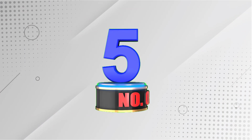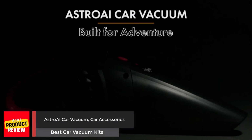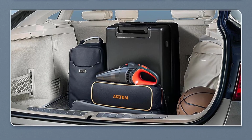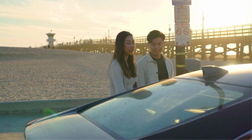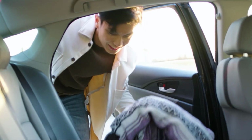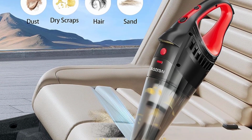Number 5. Astroe Car Vacuum Car Accessories. The Astroe Car Vacuum is the perfect solution for keeping your car clean and tidy. With a powerful 7500 PA 12V motor, this handheld vacuum can easily remove dirt, dust, and debris from your car's interior. The vacuum also features a long 16.4 Ft cord and an LED light, making it easy to clean even hard-to-reach areas.